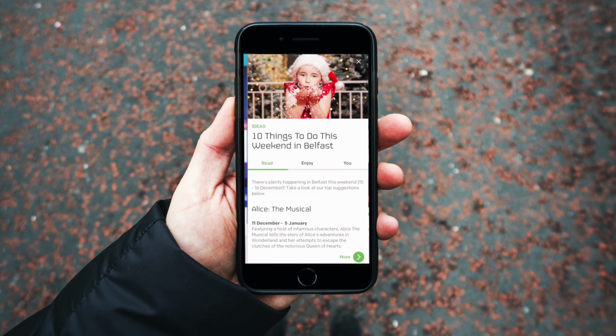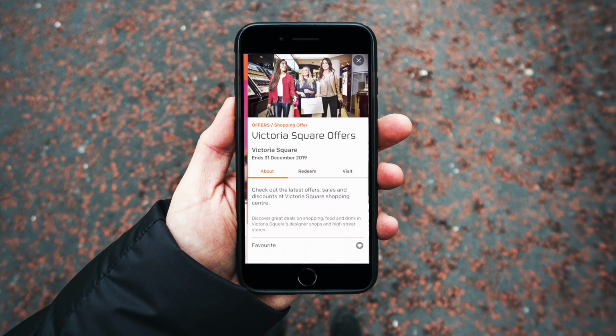If you want to check out some of the stuff you can do in the city on the go, you can download the Visit Belfast app. And that might be more suited for people who don't like talking directly to other human beings.